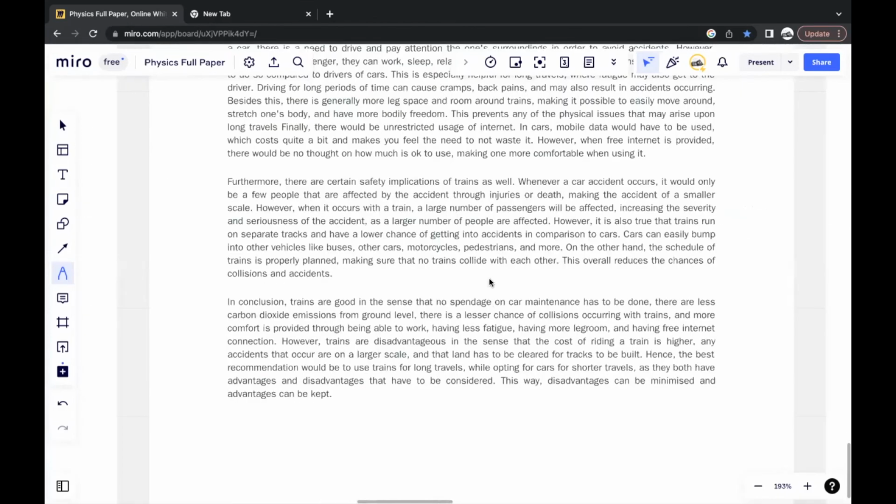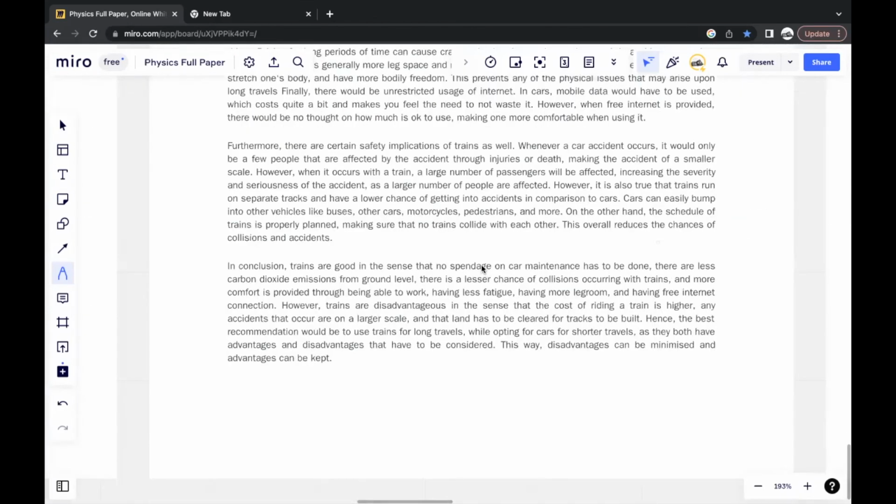And finally, you talk about conclusions in which you summarize the advantages of using your chosen transportation, which is a train in this case, as well as the disadvantages and what your recommendation is. So the recommendation that I gave is that the best recommendation would be to use trains for long travels while opting for cars for shorter travels because they both have their own respective advantages and disadvantages. So it's sort of an appraisal of the entire evaluation done so far.